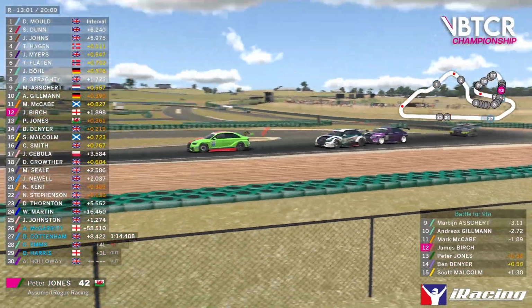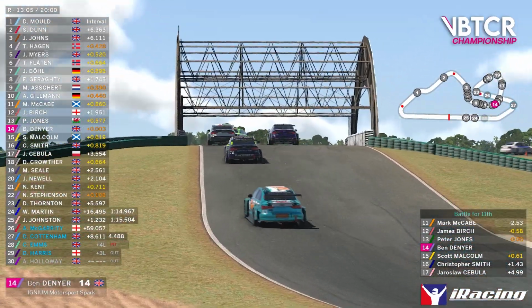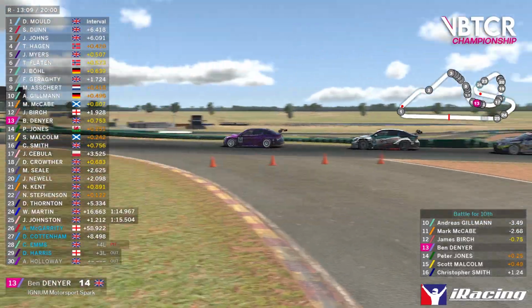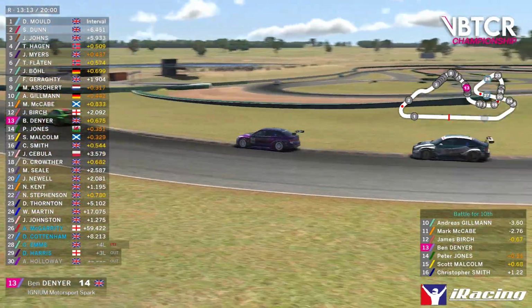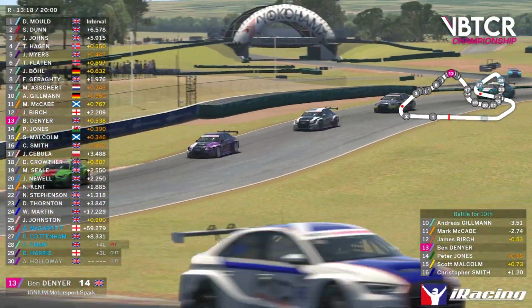As we head further down the field, the battle for 13th place, Jones at the front of them, but Denyer just trying to get the move done there past Peter Jones. Denyer on a bit of a recovery drive himself. He's up into 13th. And Birch is his next driver.